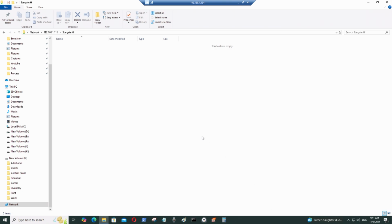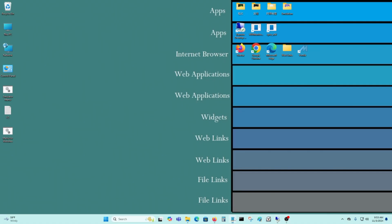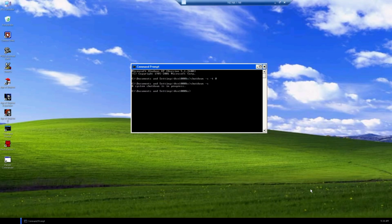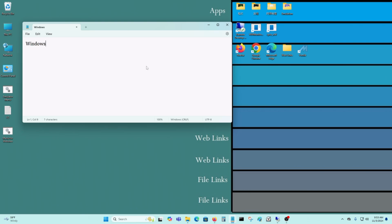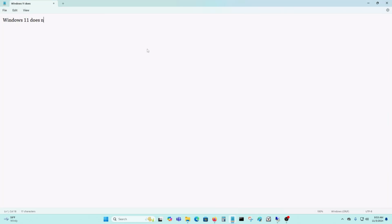Okay. So Windows 11 does not connect to Windows XP. Windows 10 does connect to Windows XP. So that's something we have to know.